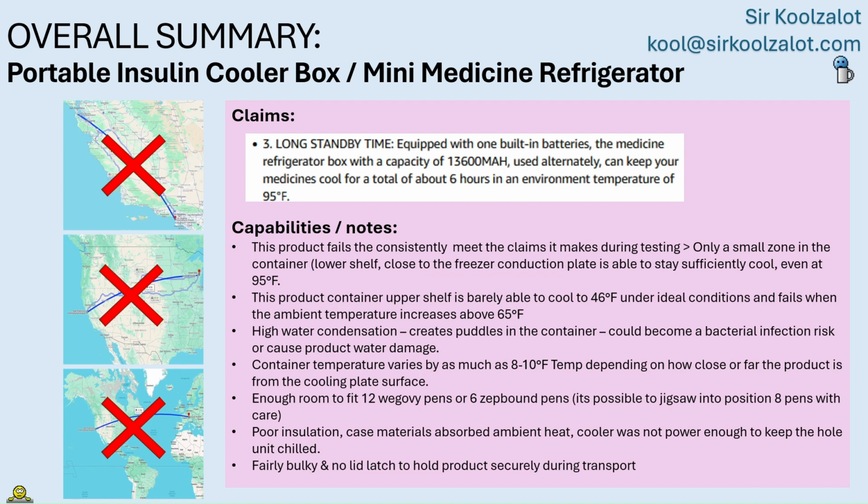So that's really a wrap for this particular unit. Overall, I don't think I would consider using this product for my particular travel needs, and there's several competing reasons for this. As I mentioned, there's only a small zone in the container, the lower shelf closest to the freezer conduction plate, that is actually able to stay sufficiently cool even when operating in higher ambient temperature environments, such as 90, 95 Fahrenheit or so.